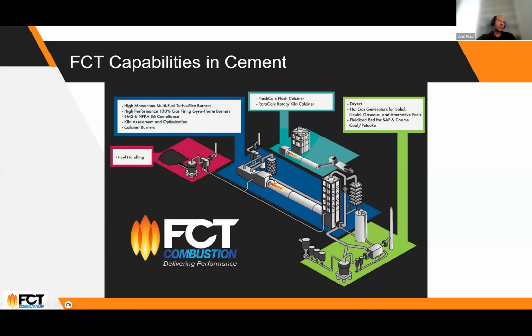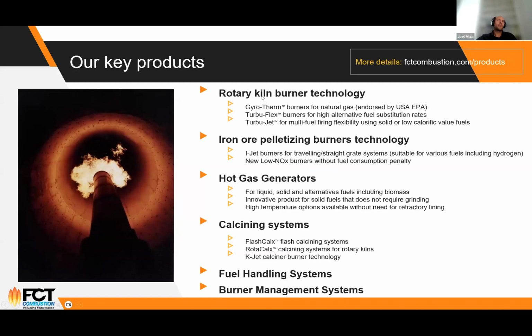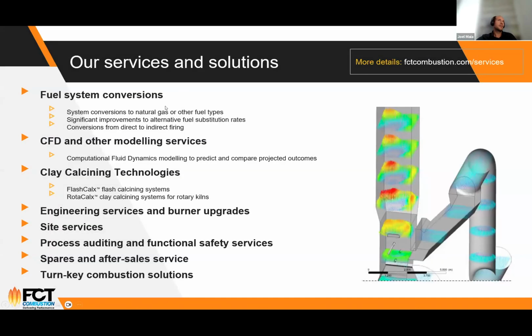When we started our company, we were only dealing with rotary kiln burners, but today we can help our clients in the whole plant. From our main products, we are talking about rotary kiln burners, hot gas generators, calcining systems, fuel handling systems, panel management systems, as well as services such as CFD. We have a group of people inside our company doing CFD 100% of the time, fuel conversion systems, process auditing, functional safety services, and so on.